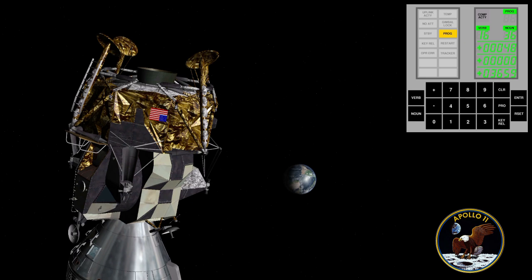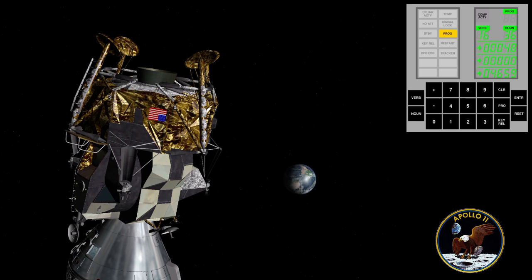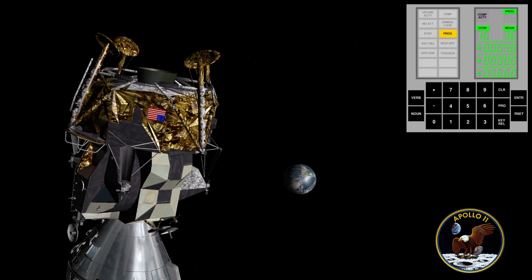The rest period has now lasted an hour longer than the 10-hour period scheduled. It's extended to 11 hours now. The flight surgeon says there are indications that the commander, Neil Armstrong, may be awakening, some stirring around. However, we have not yet put in a call to the crew.